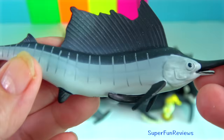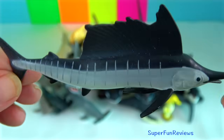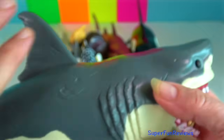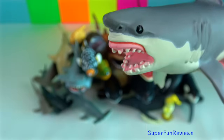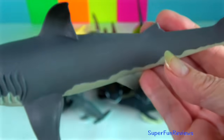Sailfish live in colder pelagic waters in all of Earth's oceans and hold the record for the highest speed of any marine animal. Great white shark. It is the largest of all predatory sharks in the ocean today. Great whites have a strong sense of smell and can detect a colony of seals from 4 kilometers away.